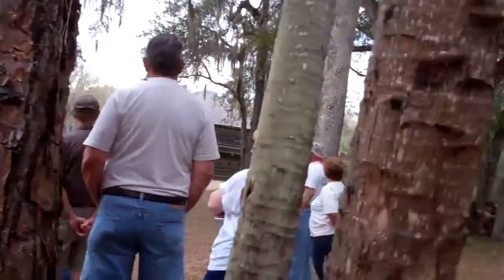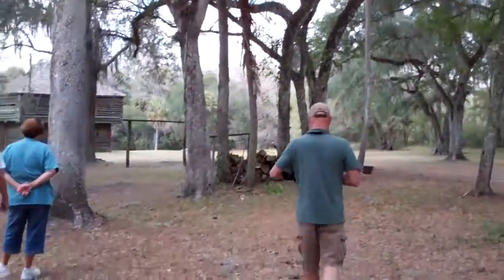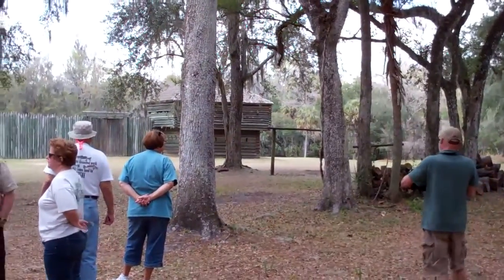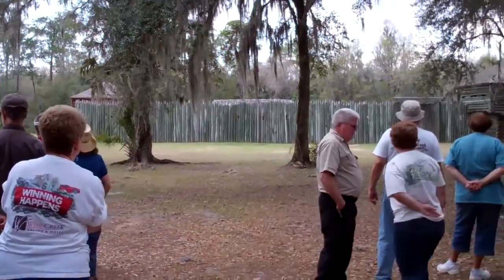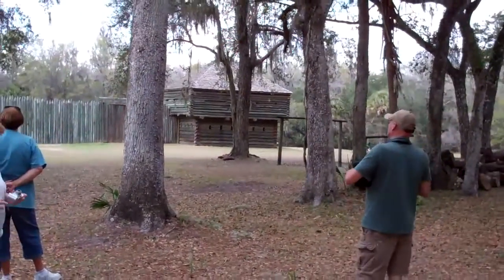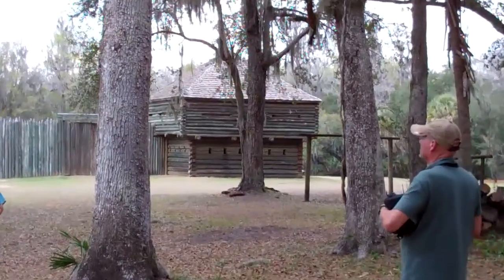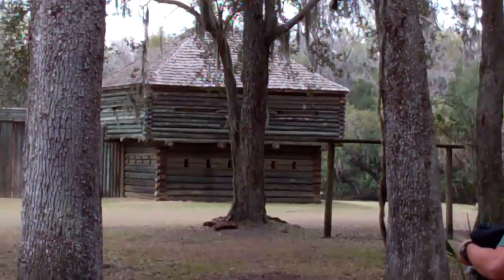One of the other things that's neat to point out around here, all these big trees that are shading us right now would not have been here. A couple of reasons for that. The fort is made of a lot of wood. Pine, they would have used southern pine back there. Longleaf, all these pine trees would not have been here. And here's a fun fact for you. If you look around all these oak trees out here, less than 170 years old. They would not have been here.